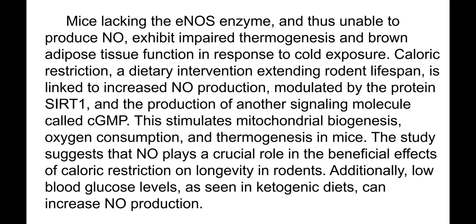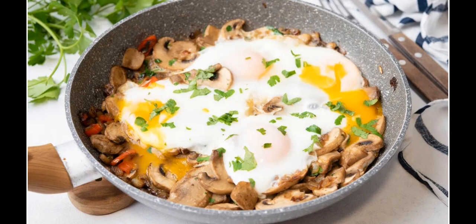Caloric restriction, a dietary intervention extending rodent lifespan, is linked to increased production of nitric oxide modulated by the protein sirtuin-1 and the production of another signaling molecule called cGMP. This molecule stimulates mitochondrial biogenesis, oxygen consumption, and thermogenesis in mice. The study suggests that nitric oxide plays a crucial role in the beneficial effects of caloric restriction and on longevity in rodents. Additionally, low blood glucose levels, such as seen in ketogenic diets, can increase nitric oxide production.